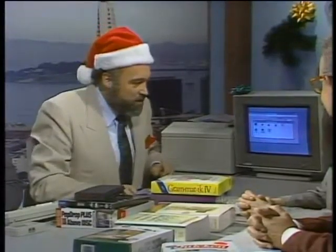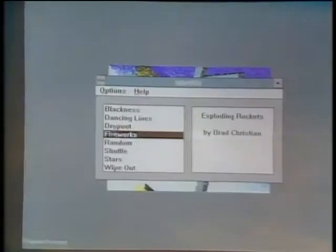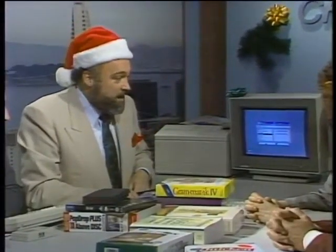Lots of different things on here, including a cute little screensaver with your choice of on-screen environments. And that's my suggestion. It also has Tetris, it has Solitaire, and it's a great adjunct, and that is, of course, from Microsoft, $40.